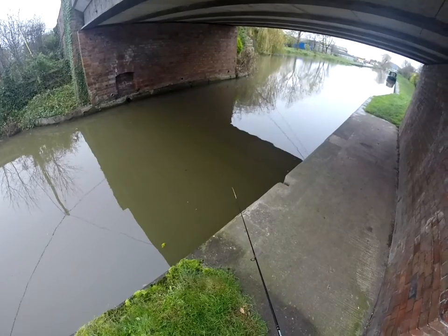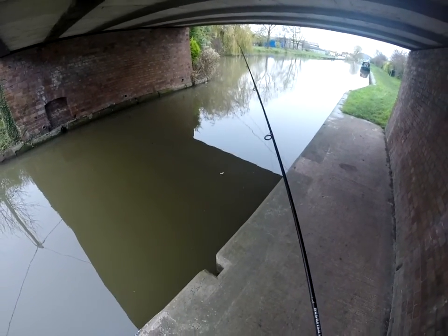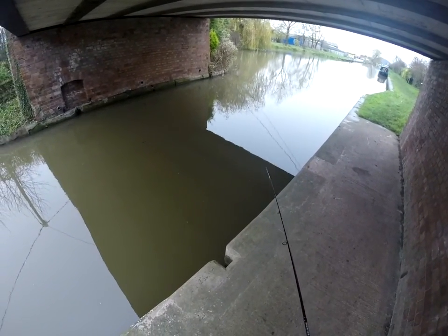It didn't take long for the first fish to take a nip at my 2-inch copy 2 lure. Just as I was going along the margins under the bridge, I had a short sharp pull on the lure, but it didn't stick.